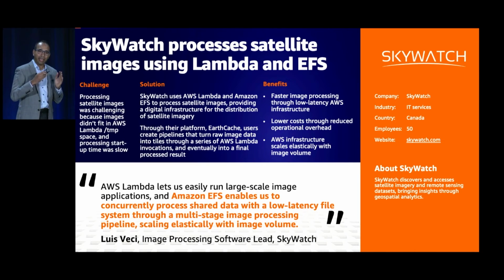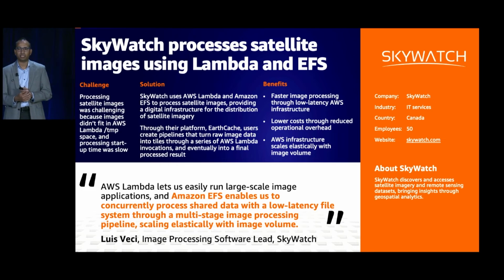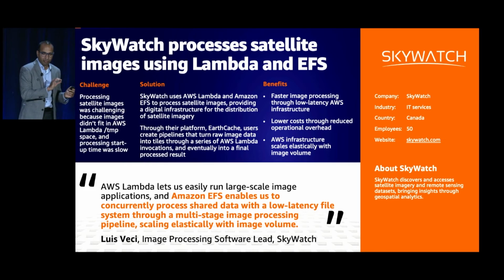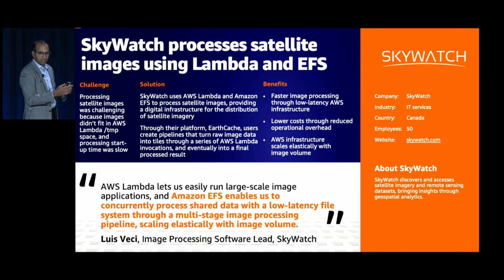So let's take a look at an actual customer example here. For SkyWatch, processing satellite images was challenging because the images did not fit in the Lambda temp space and processing time was very slow. So they use Amazon EFS to store and process their satellite images. EFS enabled them to concurrently process data through a multi-stage image processing pipeline because EFS is shareable. They were able to accelerate their image processing time because EFS provided consistent low latencies, and they were also able to lower their costs through reduced operational overhead.